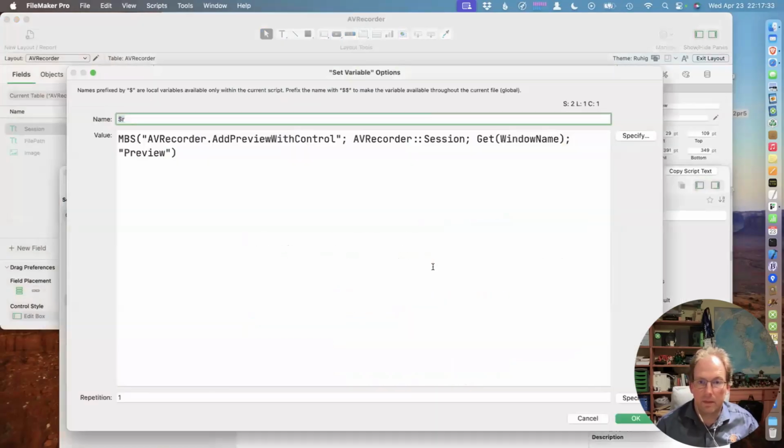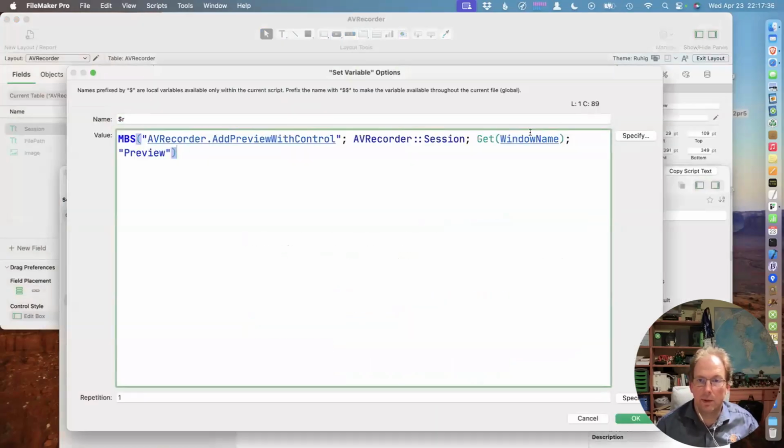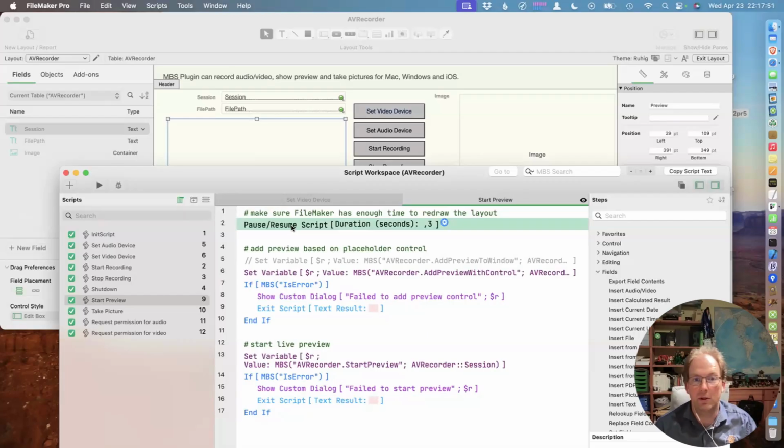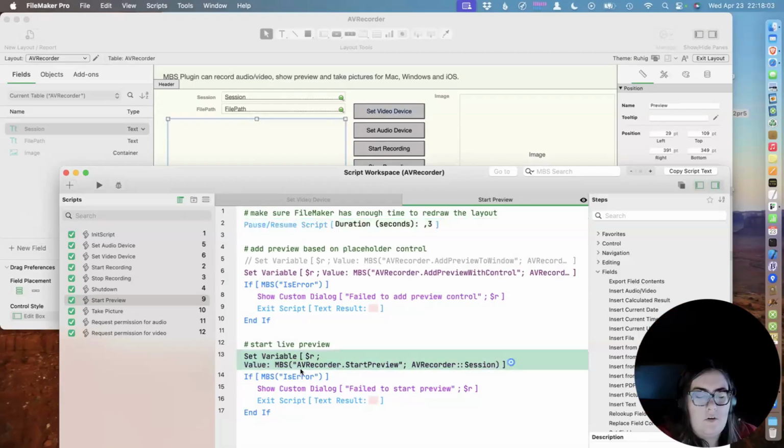So yeah, get window control. And an important thing is you need to have a little script pause to make sure that FileMaker actually created the layout. Because if you have a script running to show the window, go to layout, and then do this, you need the pause for FileMaker to actually put something on screen. Otherwise, the plugin can't find the control. Got it. Okay.